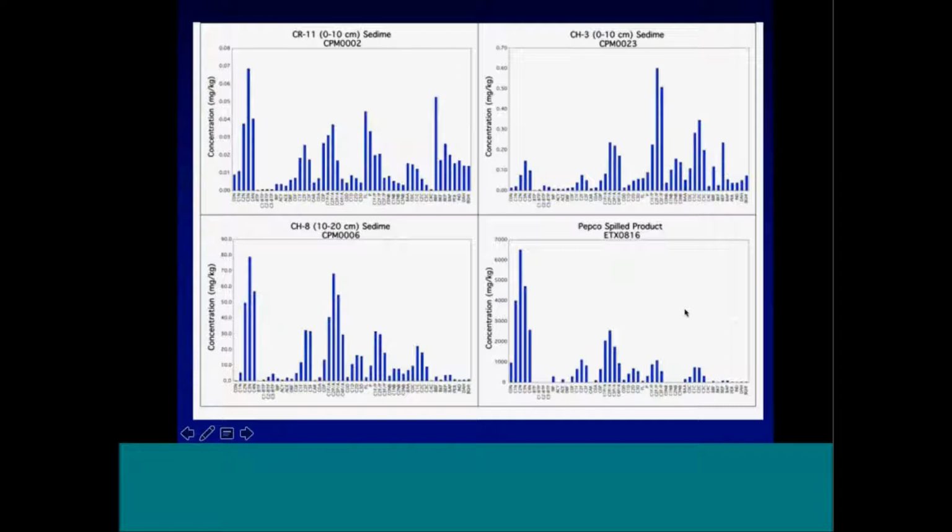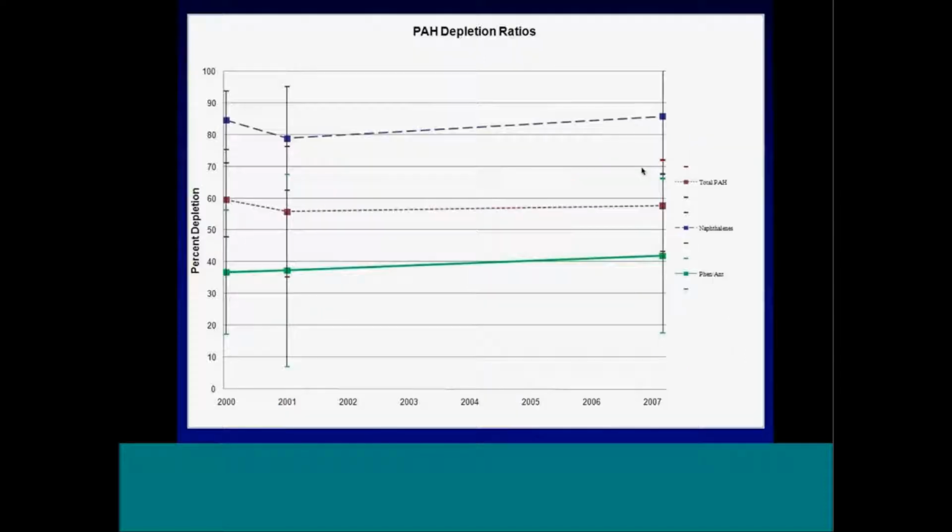And so in the lower right is the spilled oil. That's the fresh oil. And on the lower left is the sample 7 years later from 10 to 20 centimeters in some Sinosauroides habitat. And you can see the pattern is very similar. It's weathered a little bit, but not very much. Whereas the ones on the top are areas where there's lots of mixed oils. The surface soils had more weathering than the deeper soils.